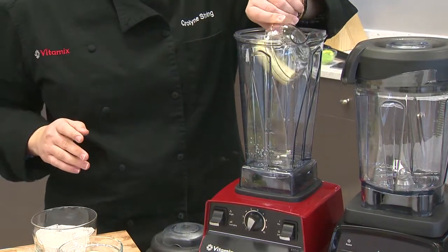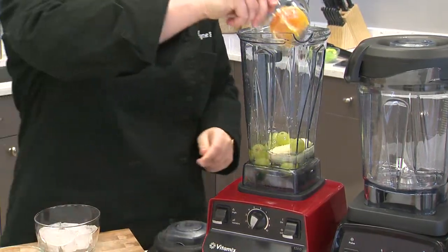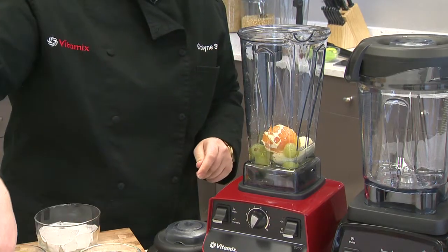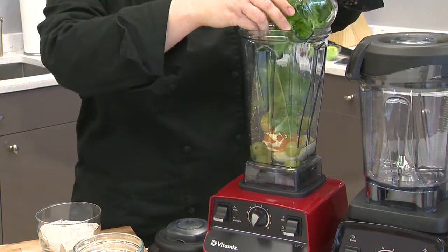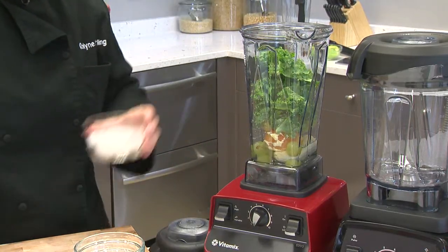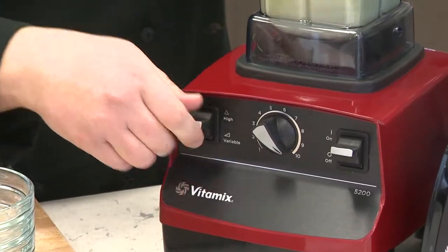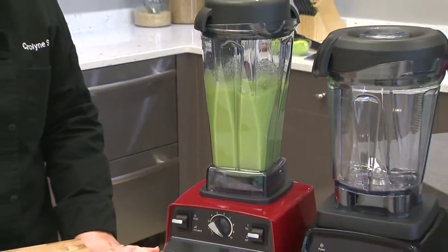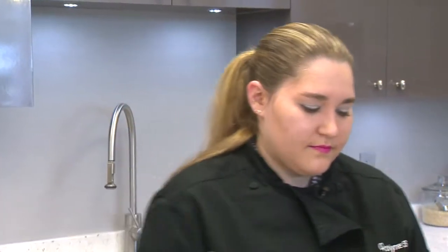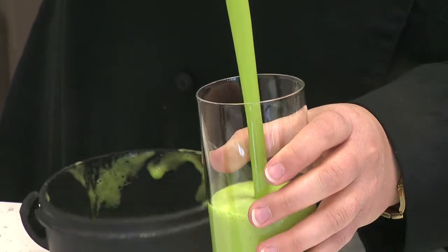So this one, we have a little bit of water, banana, some green grapes, a little bit of citrus there, our orange, our pear, of course, and then we got a good heavy cup of kale here, which you won't even taste. Not only does it taste good, but it's healthy.